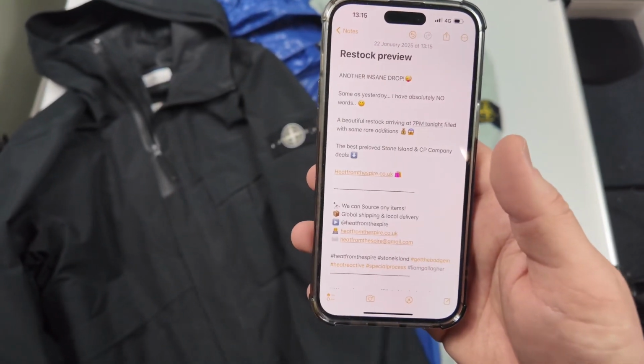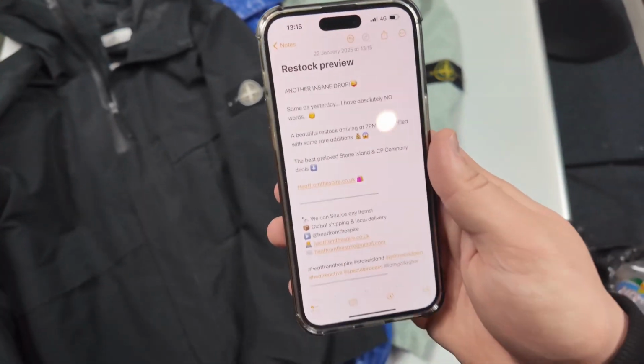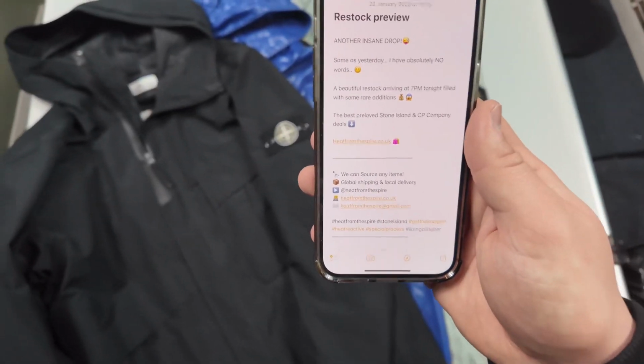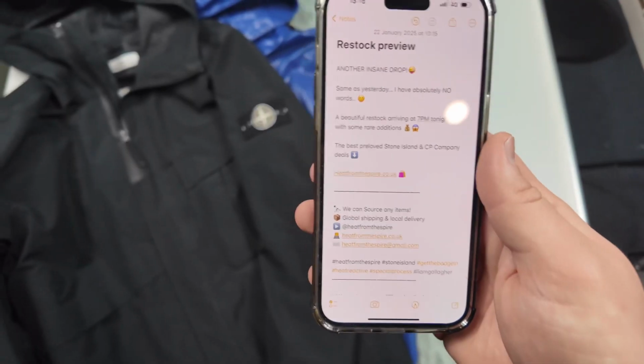I've changed it to something nice and simple, so it says "Another insane drop, same as yesterday." I have absolutely no words, so this kind of goes across to the customer like, oh my god, this is going to be an insane drop. A beautiful restock arriving at 7 PM tonight, filled with some rare editions. So we've got some rare editions there.